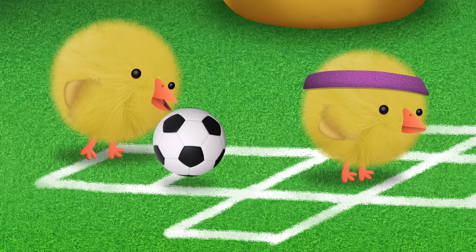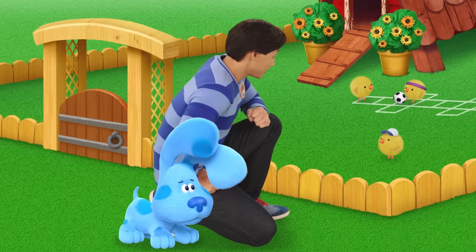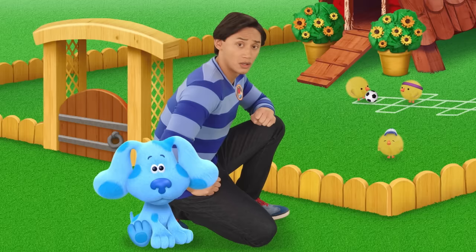Hi, would you like to play ball? Okay. Oh, he made a new friend to play with. Everything okay, little chick? I want to play that game too, but I don't know how. What should he do?